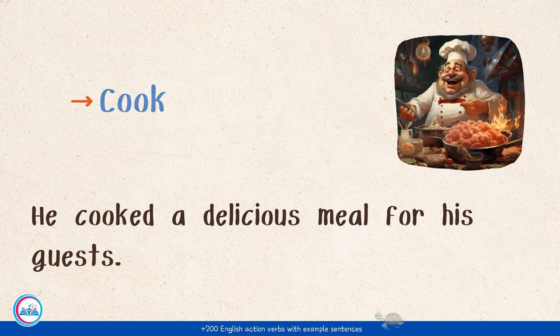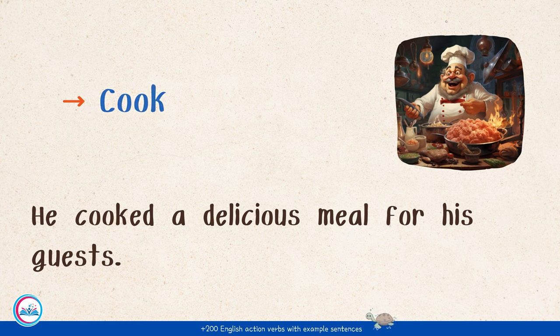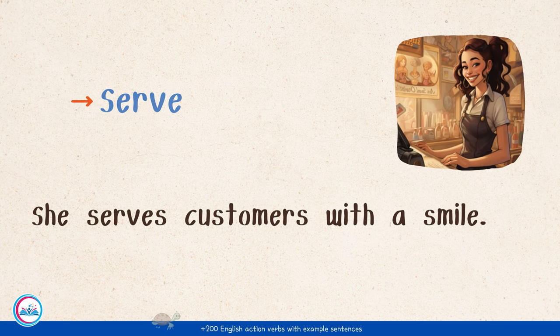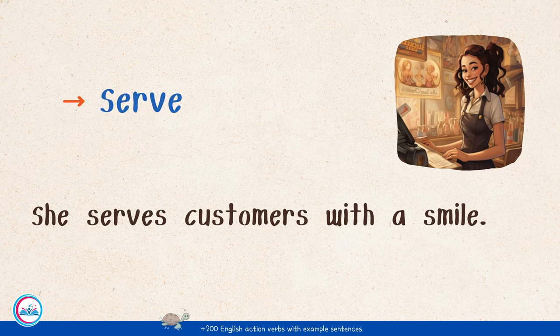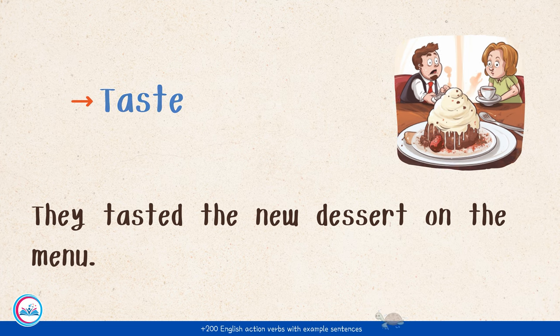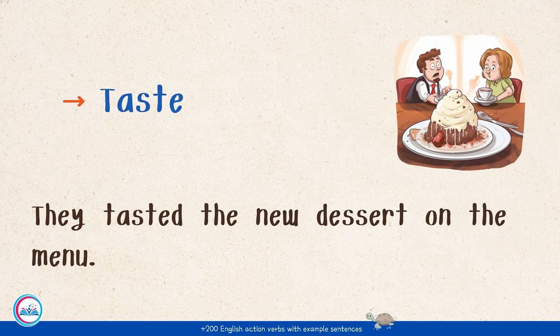Cook. He cooked a delicious meal for his guests. Serve. She serves customers with a smile. Taste. They tasted the new dessert on the menu.